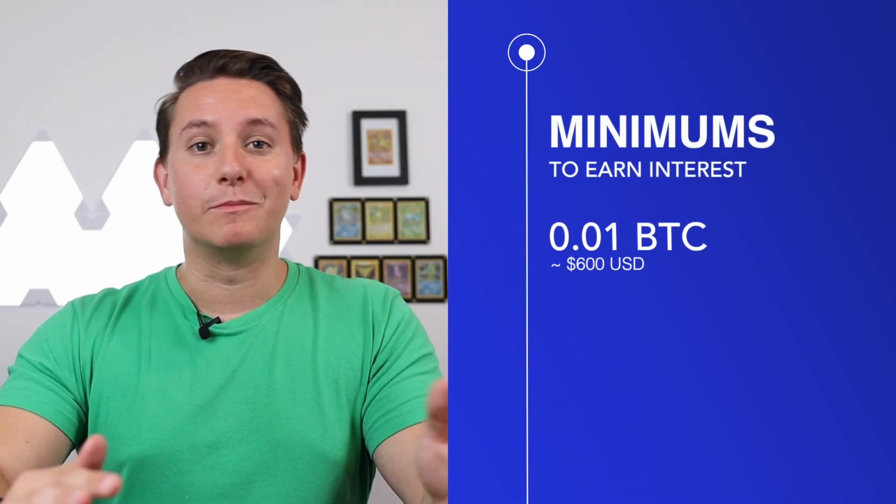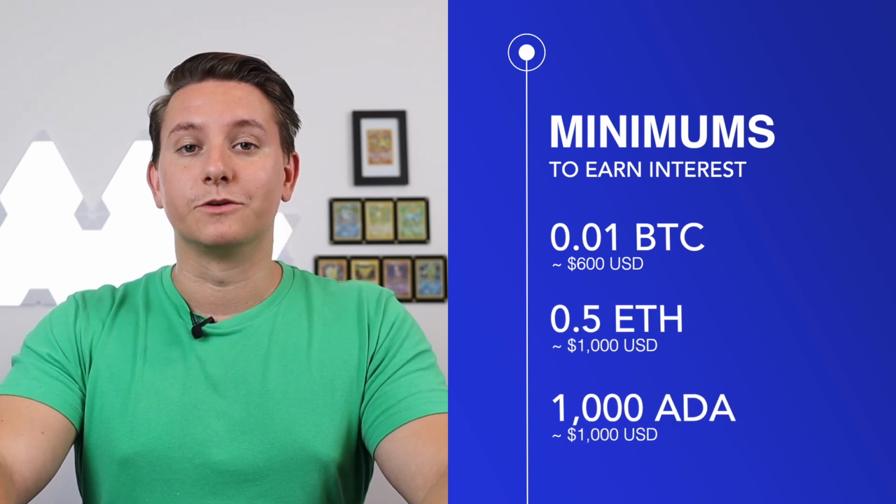To earn those high interest rates, you need to keep a minimum amount of cryptocurrency averaged over each month in order to get interest. For example, you'll need to hodl 1% of a Bitcoin, 50% of an Ethereum, or 1,000 Cardano in order to get interest.